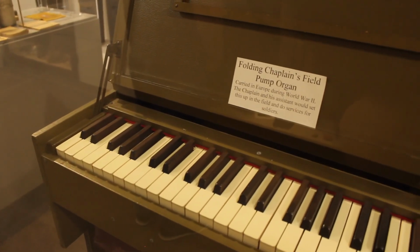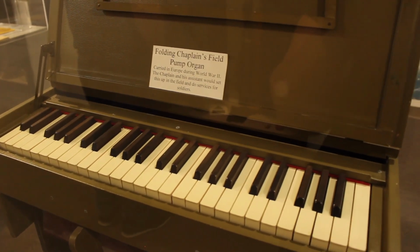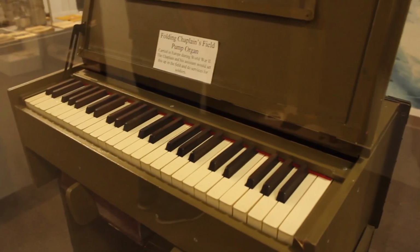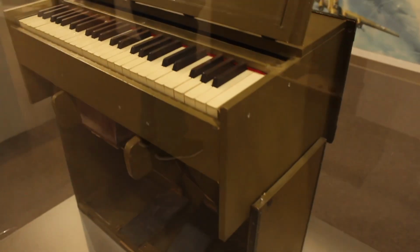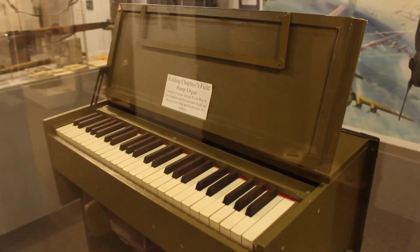I know I wouldn't. Right here we have a pump organ that a chaplain might carry around, and it folds up, as you can see, has little hinges. It collapses down. Everything had to be mobile.